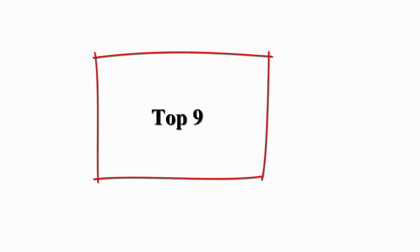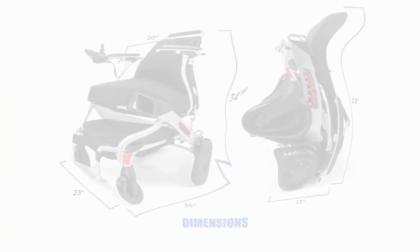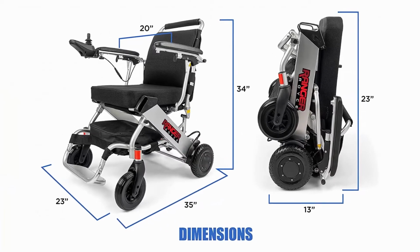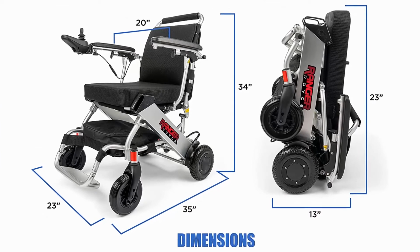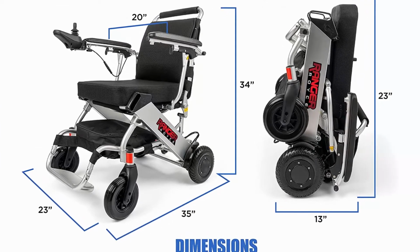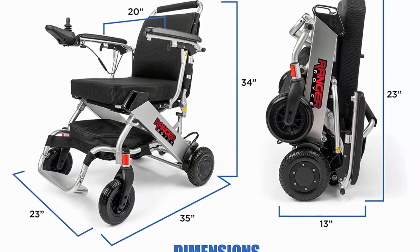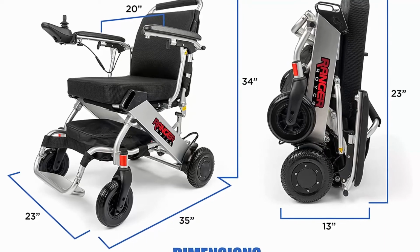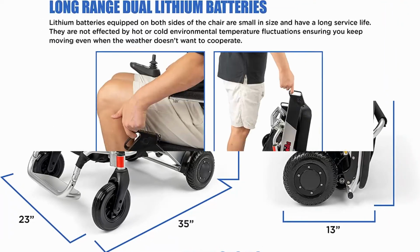Top 9. Porto Mobility Ranger Royce, world's lightest, only 40 pounds, ultra portable, most compact foldable power wheelchair, weatherproof, aircraft aluminum, dual motor airplane ready folding electric wheelchair. Porto Mobility Ranger Royce currently is the lightest, only 40 pounds, power wheelchair among the Ranger series.